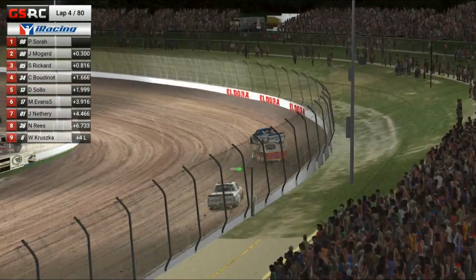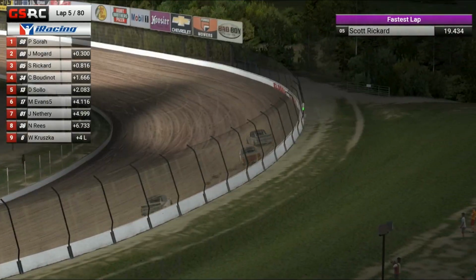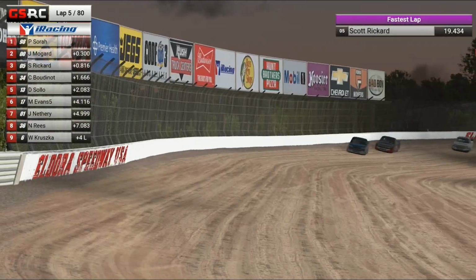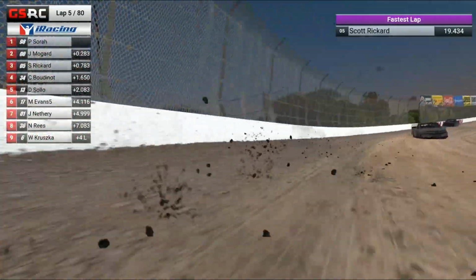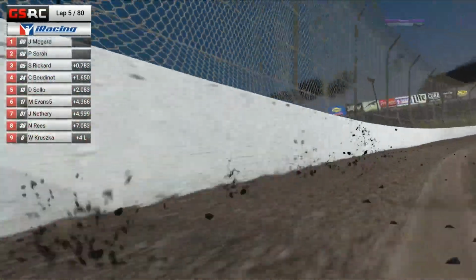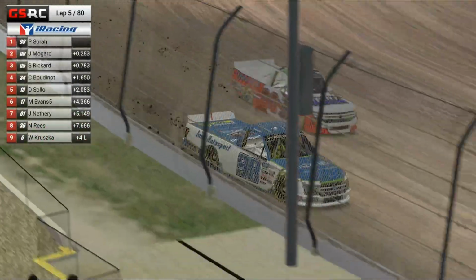Bit of a diamond off the corner for Presley Sora there, as Mogart's still not able to build up enough momentum for a run. We've already seen a couple of peeks to note from the 00, especially in turn 1 of the last lap. If you're Mogart, do you continue to poke around like this, or do you try a slide job like that? It doesn't complete the slide job.